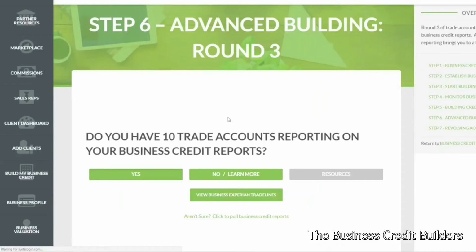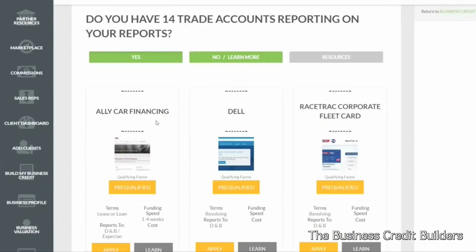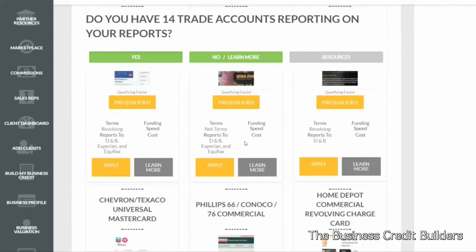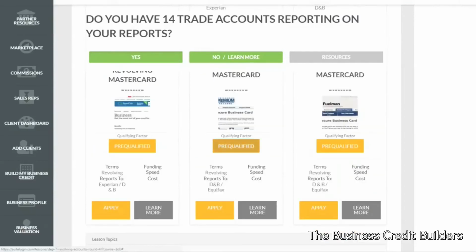So as I come down here and get to the top tier, 14 trades to report here. You start to get auto vehicle financing and Dell and Racetrack. You start to get MasterCards. You start to get access to Home Depot and Sam's Club and all different kinds of accounts.